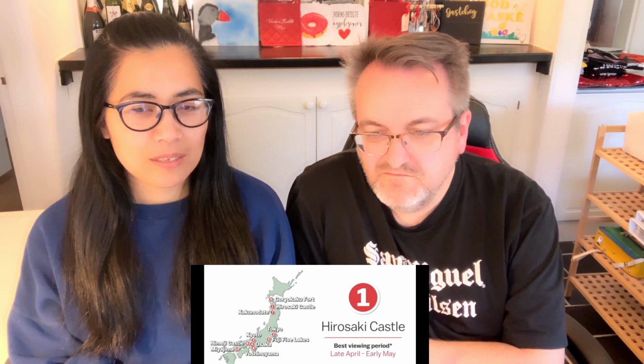And finally, number 1. Hirosaki Castle. This amazing castle park in the northern prefecture of Aomori feels like multiple outstanding hanami spots.